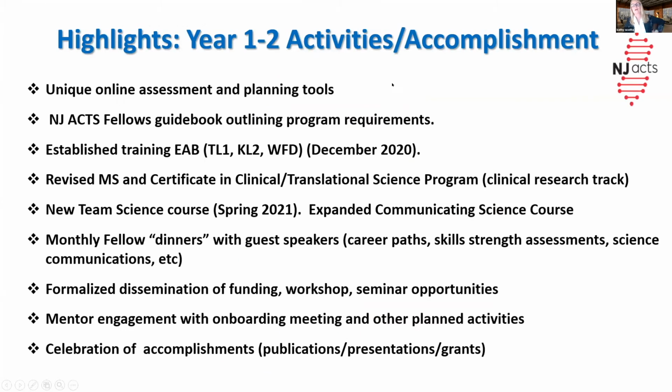So what are the highlights of really, this is our first year of activities, because we have just begun the second cohort. So we've developed some unique online assessment and planning tools that's really helped us and the trainees and the mentors, get a better sense of where they are and where they want to be going in the program. We've developed a guidebook which outlines the program requirements. We realized after the first year, when we kept getting emails saying, tell me the requirements again, that this was something that was really needed.